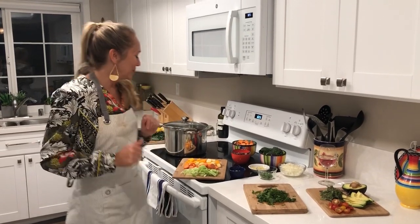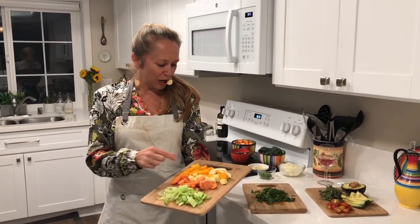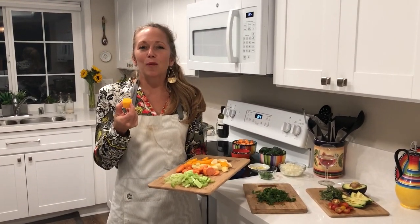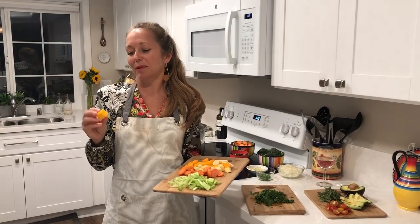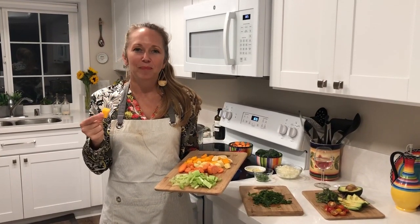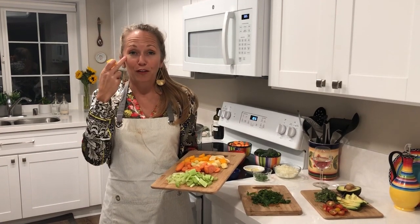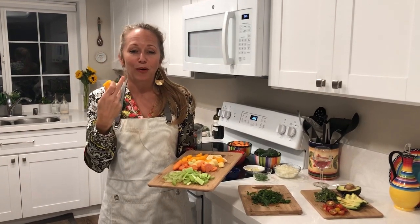So here we go. I'm gonna just start here with what we've got going on. Let's start with the yellow squash. So I absolutely love yellow squash. I mean, besides the fact that it's super tasty, it's very high in vitamin A. And vitamin A boosts your immune system. It's actually also really great for your eye health, and it's great for skin health.